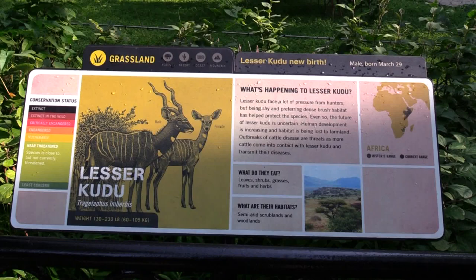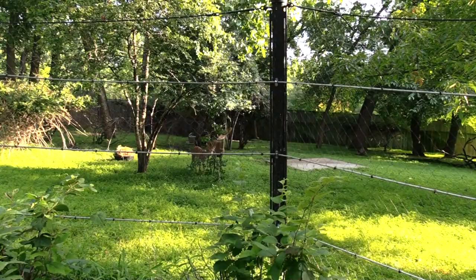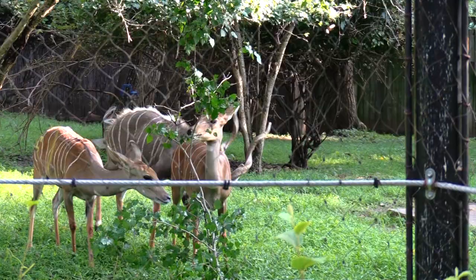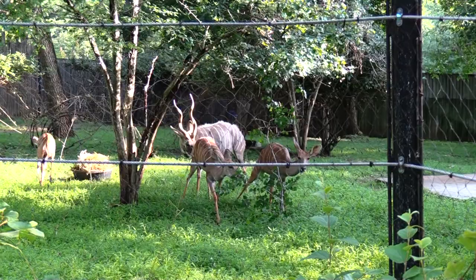Got lesser kudu. Lesser kudu, who just got in the habitat. Got the little one. Oh, there we go. Got some yummies there for him. I think I know what he's happy for. I have a feeling I know what he's excited for. He's on her butt. All right. Definitely see the male.